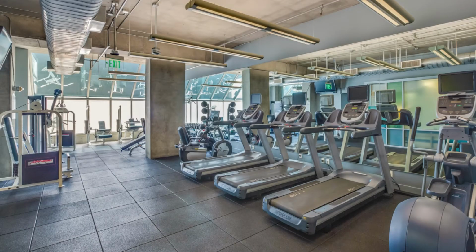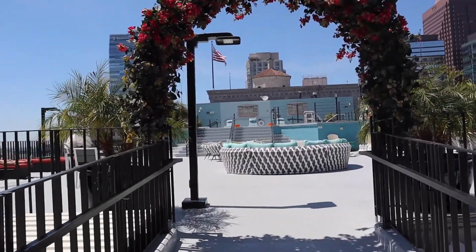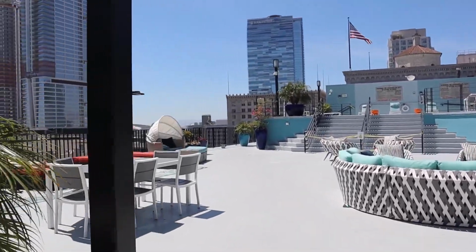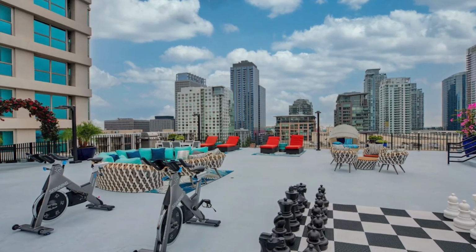And when you walk out onto the main pool deck, you're going to see this amazing view. I definitely think it is the main selling factor of this building because you're not going to get a view like that, especially in this price range anywhere else. So I would say that part is amazing. And also there is plenty of seating up here, plenty of space to lounge out and hang out with friends.